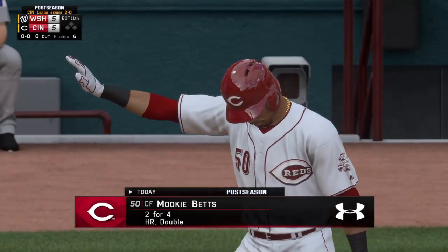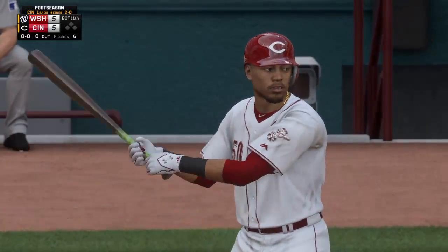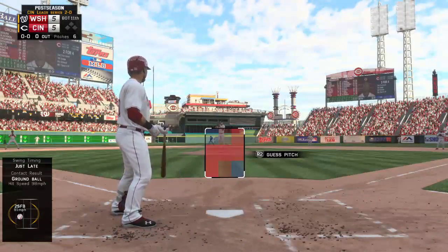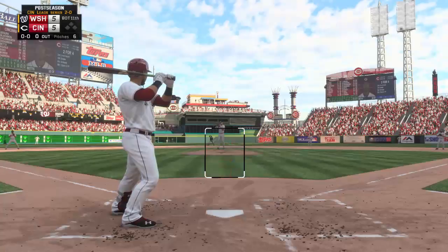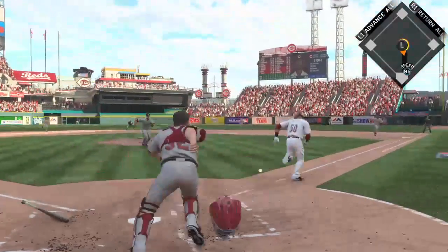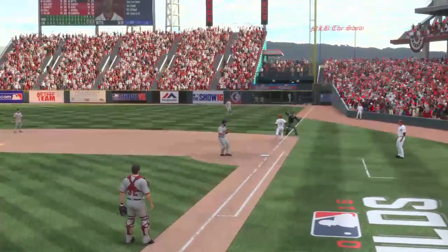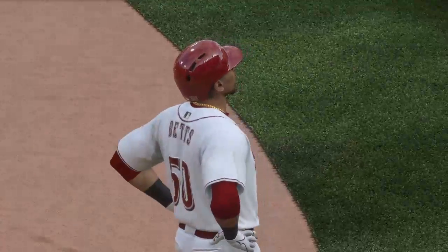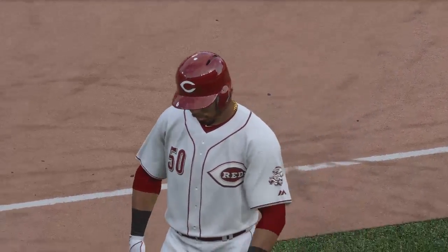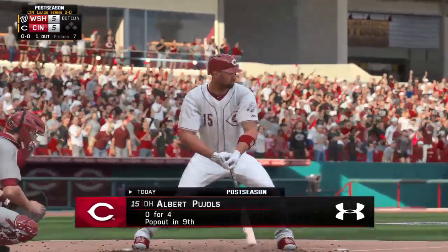Mookie Betts steps in and perhaps looking to drive another one out of the park just like he did in the second. Dribbled to the right side. Nice bunt, dude. Throw just does get him at first as he was really moving that time. And I just think this is one of those swings where you just get committed a little bit too early. By the time he realized this thing was going to break out of the strike zone, it was just a little too late to hold back.